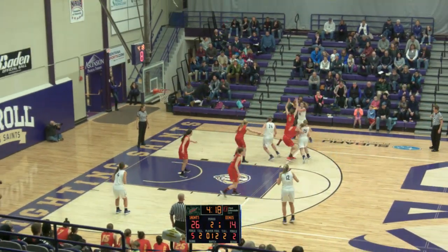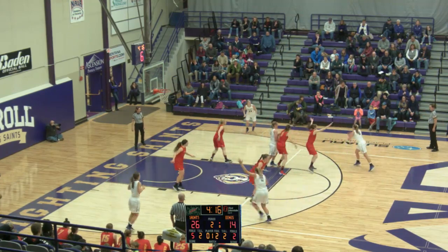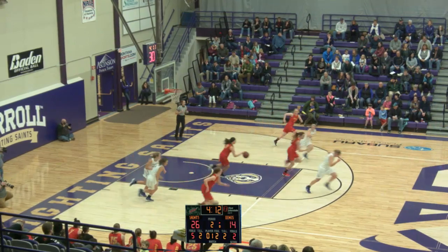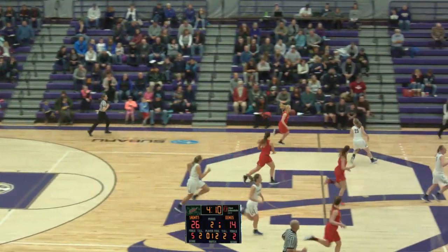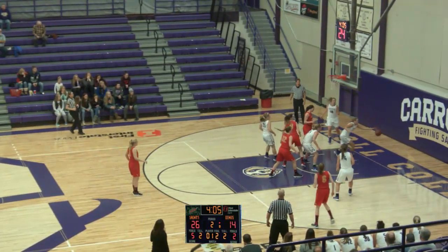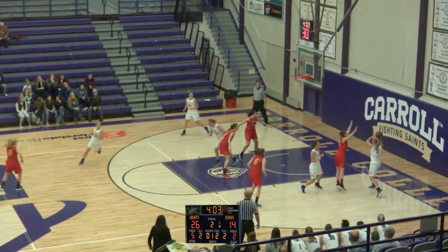Johnson swings it to the corner. 8, 7, 6 on the shot clock. Got to get it up. Johnson for 3. No good. Calgary pulls it down and gets up the court quickly. Dribble drive down the middle of the paint, no good. Great defense there.